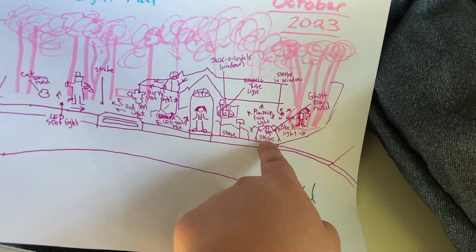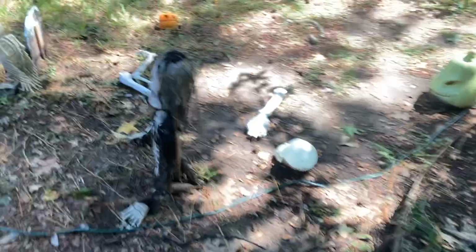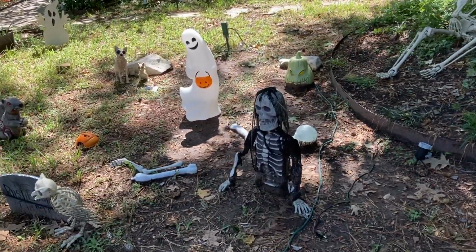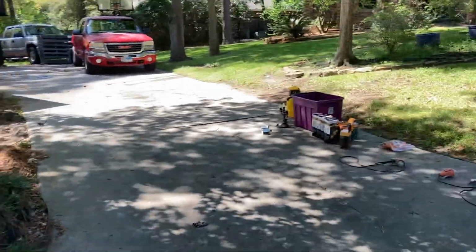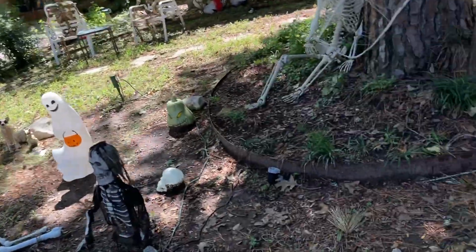Oh, okay. I put the ghost blow mold on this side back here, behind Nightcrawler. Yeah, I'm gonna leave it like that. I'm putting the ghost blow mold back here because it's actually pretty bright. It's a plug-in blow mold, and I only have 2 blow molds, so I'm evening it out by putting one over here and one over there. They're actually really bright.